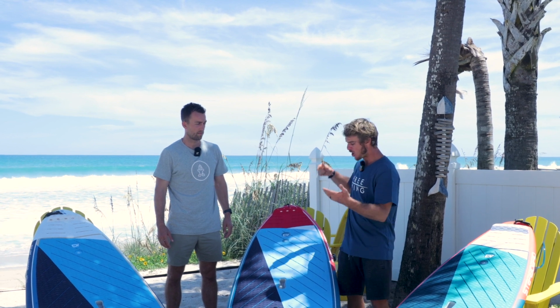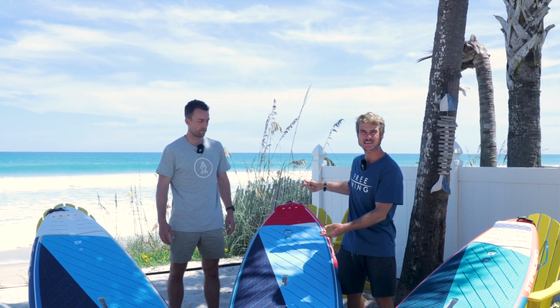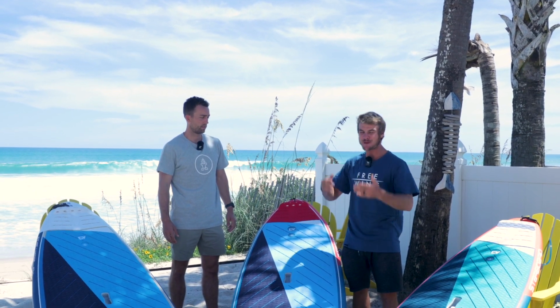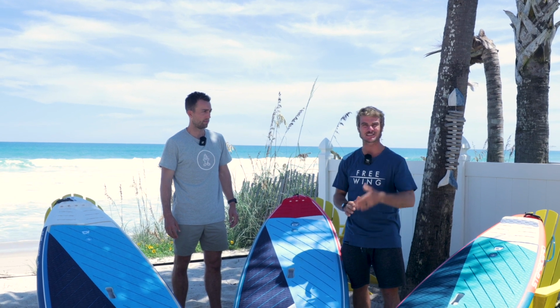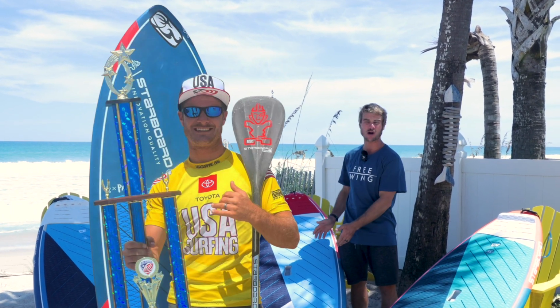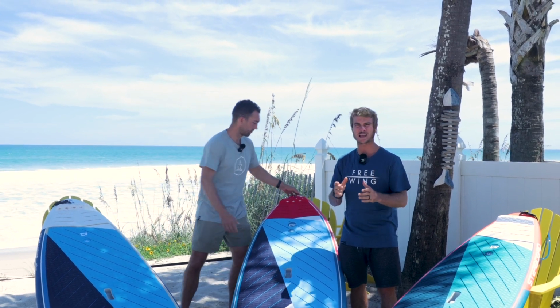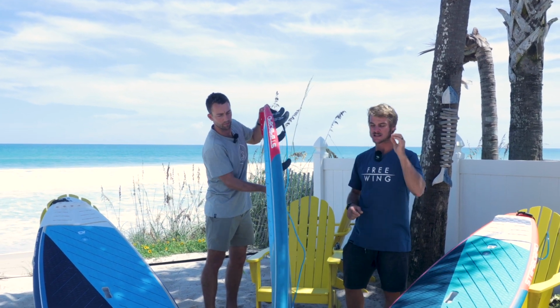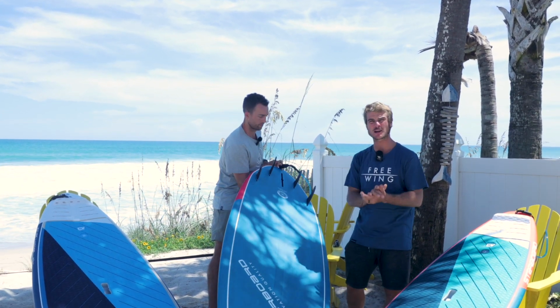This is a board suited for heavier riders that are really enjoying the larger sizes and really getting a step up in improvement for their performance SUP surfing. But for myself, I'm loving the smaller sizes. I just won the national title for Team USA on this board, and it features a few key components that not only add comfort and stability, but also some critical tight maneuvers in the pocket of waves.